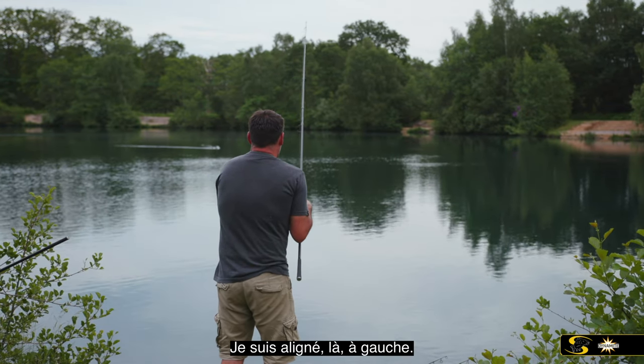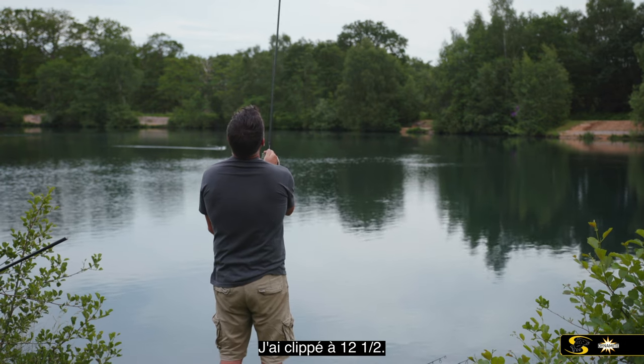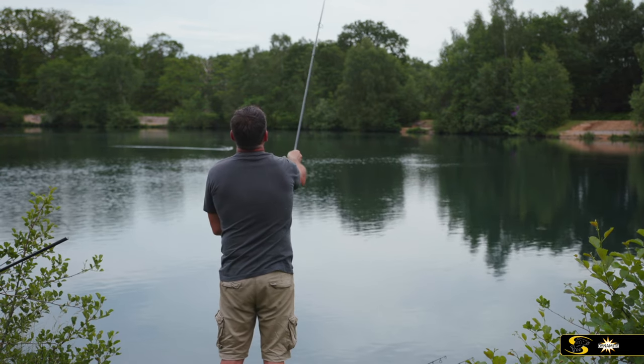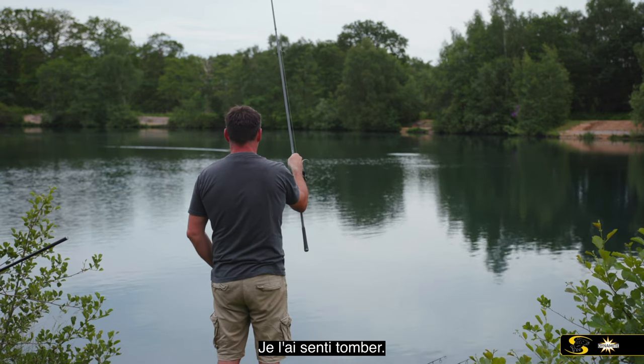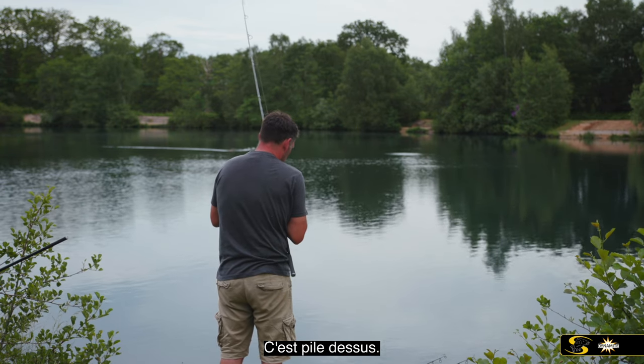Right, well, I'm lined up in that swim on the left-hand side, wrapped at 12 and a half, chuck it out, going well, hit the clip, land it, feel it down, and that felt lovely. That is bang on.